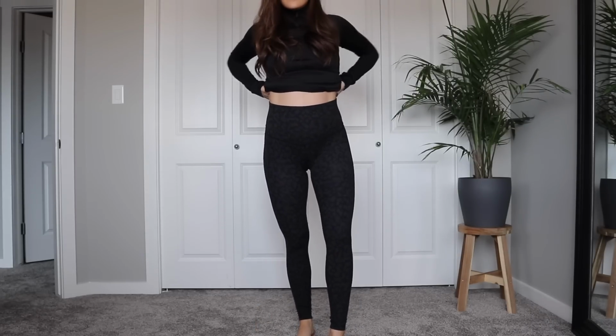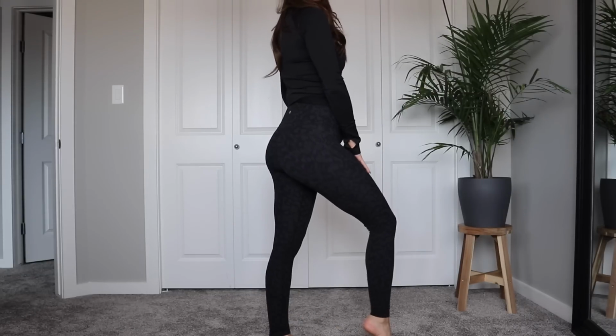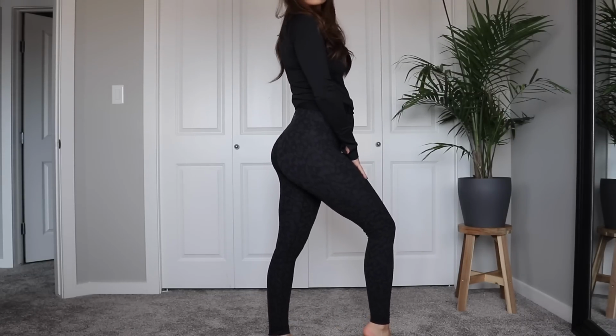I will for sure be working out in these leggings. I like that it gives me a little bit more coverage around my tummy. I already have a long torso as it is, so just any leggings that come up a little bit higher, I definitely do appreciate. And I have these in a few different colors, so I know that I already love them.